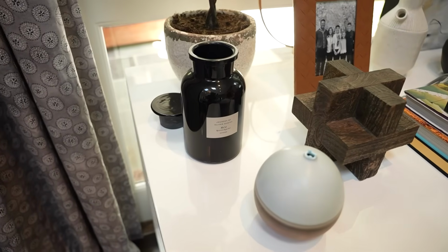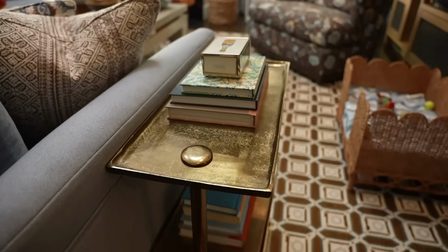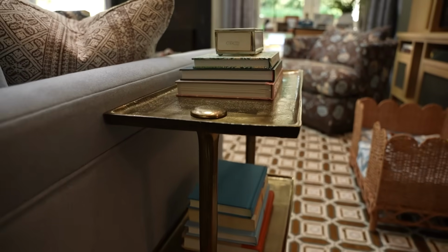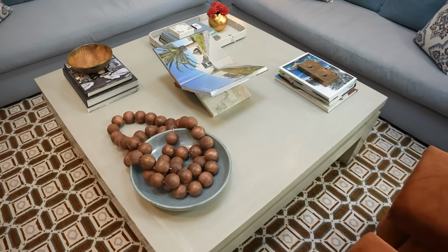artwork, collectibles, things I found in the Hamptons or by artisanal artists. And I'm always changing the surfaces and the coffee table and the console table, and all these things bring me joy and usually have a story behind them, and I feel really at home and at peace in this room.